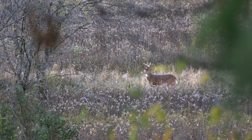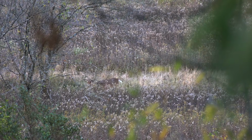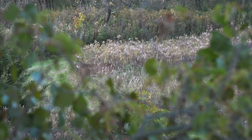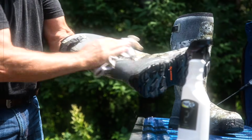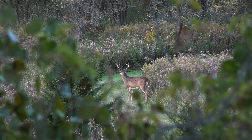And I'm looking at his body. He's got a big, thick chest, Roman nose, big eyes, big forehead, just looks mature. There comes a point where he clears all the brush and stops on the trail that I walked in on. Another key aspect of scent control is your ground scent. So he's not going to smell me on this trail. I know I'm perfectly clean, and this is a perfect opportunity where I can see his whole body.